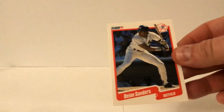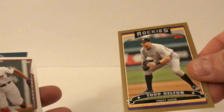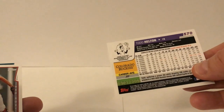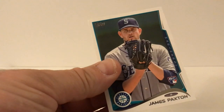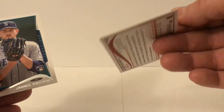Okay, so nothing really that spectacular out of any of these. Got the Deion Sanders. This is his rookie card for Fleer, 1990. That's cool. We have a couple of those already. They're not worth very much. Mickey Mantle inserts. Todd Helton, numbered gold bordered parallel 2006 card, numbered 1909 to 2006. Another Xander Bogaerts rookie card. And James Paxton rookie card. I don't think we have that one. So this is our second one. If anyone makes a trade, is looking for Xander, let me know.